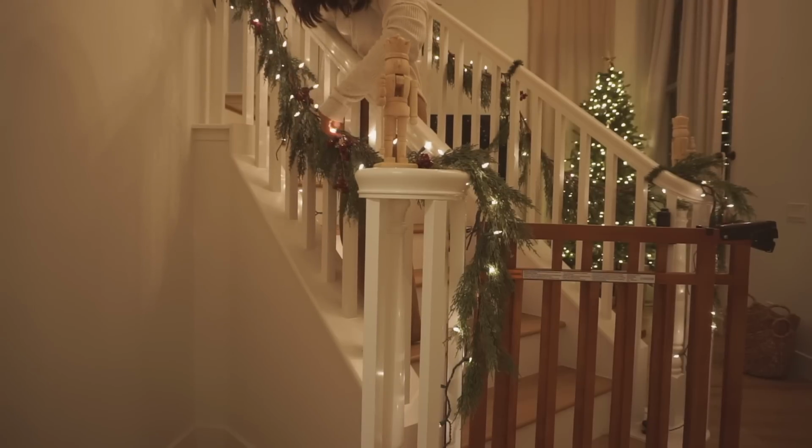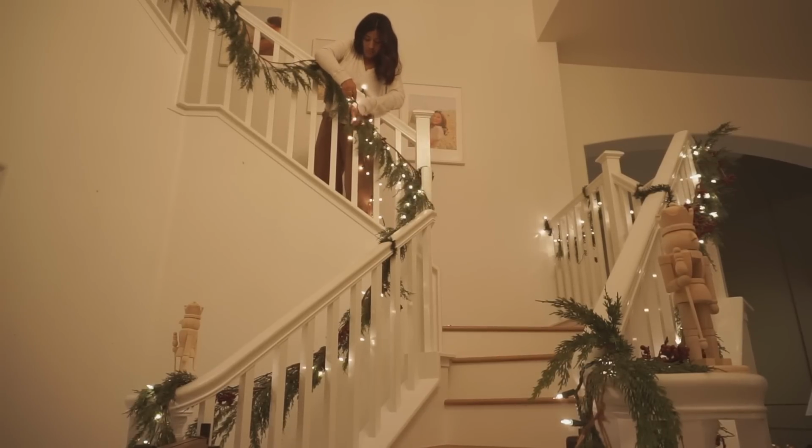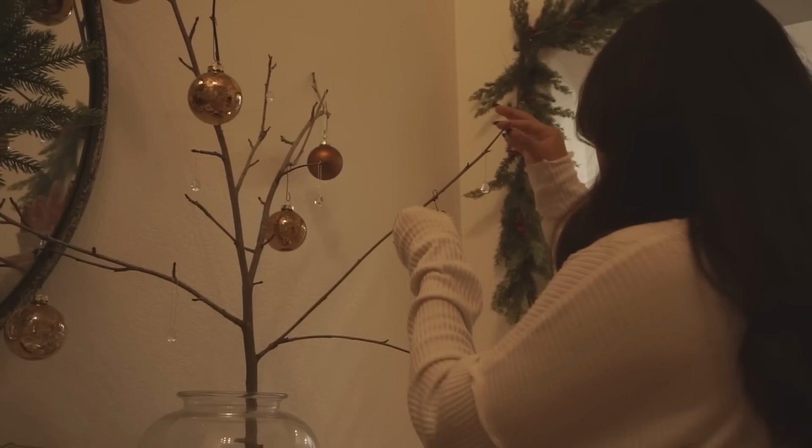And honestly, it just really added that touch of Christmas. It just brought everything to life. I love it so much. And even though you can't really see them in the daytime, at night, it just comes to life and it makes me so happy. It just looks beautiful.